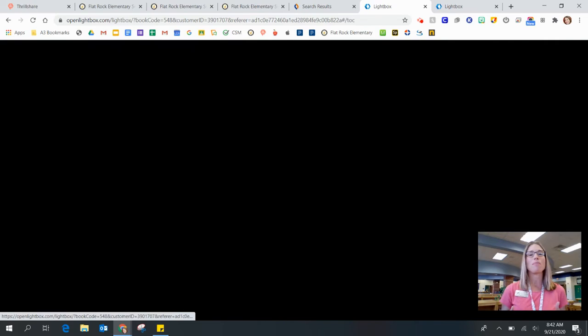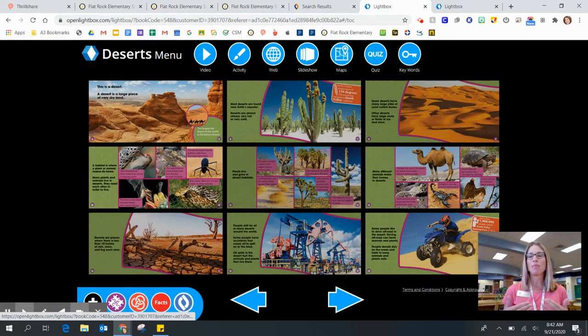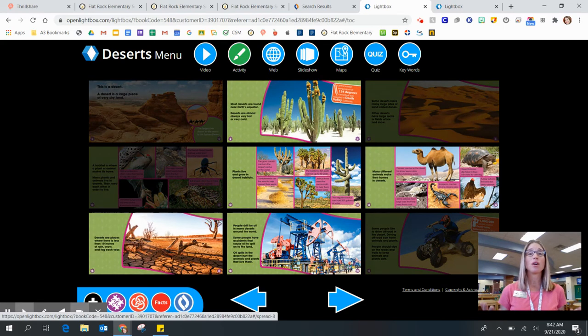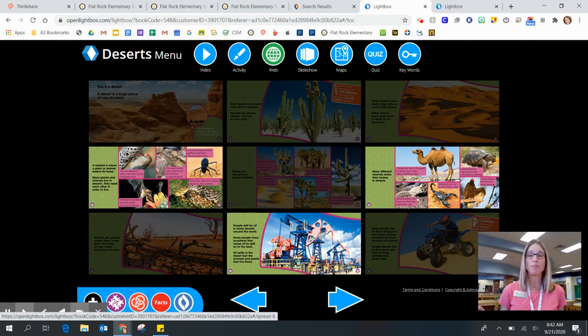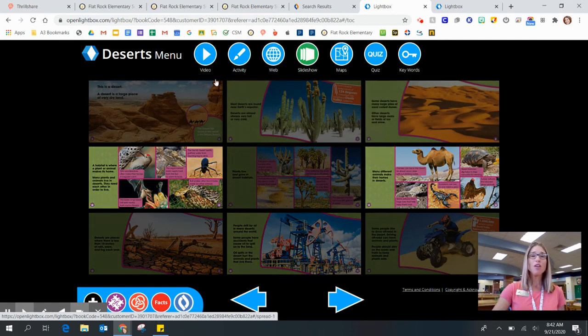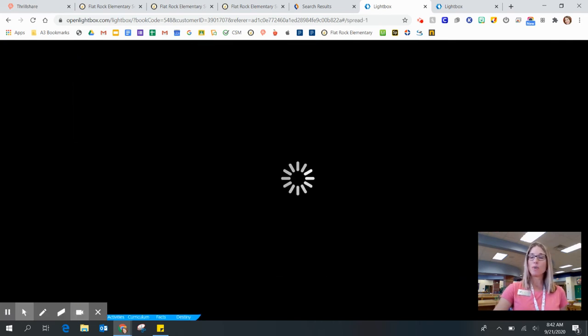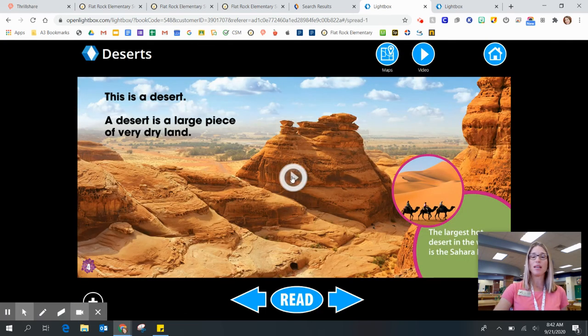Now, it's not asking me for a passcode because I go into Lightbox frequently on this device. But again, the passcode, if you needed it, would be 1, 2, 3, 4. That's username and password. All right, if I want to find what pages have videos attached, right here on this first page, there would be a video. I could press play. Or if I want it to read the text to me, I can press read, and it's going to read it out loud to you so you can follow along. If you want the book in front of you and also have this read to you, you can.